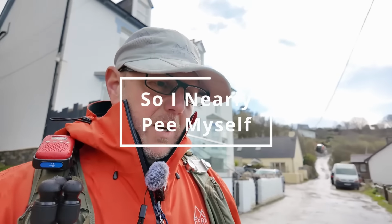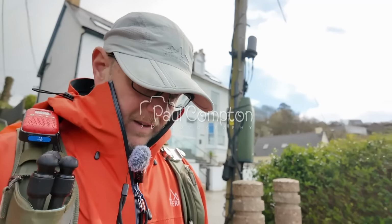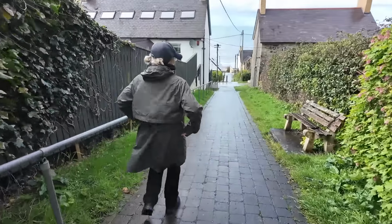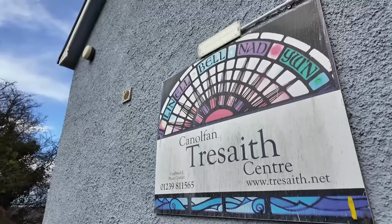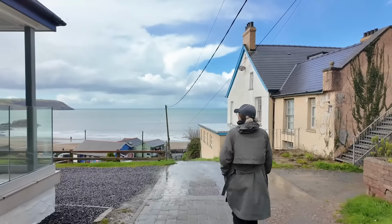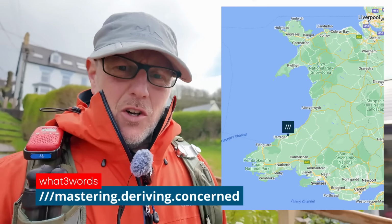I'm in another new little location that I've never actually been to before, and it's near the seaside. I can see the sea in front of me. I'm watching below because I'm walking down steps at the moment and I don't want to miss. I'm in a place called Tresaith. There's a waterfall down here apparently, and it's quite an interesting waterfall that comes off a cliff and into the sea. So let's go and have a look.